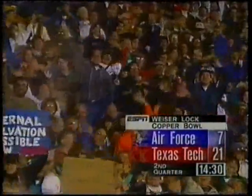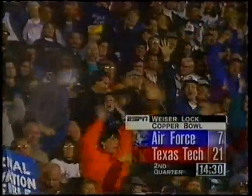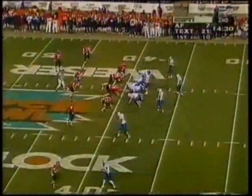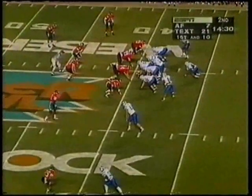To 7, Texas Tech. 30 seconds into the second quarter. Brad Nessler, Gary Danielson, Adrian Karsten with you from Tucson. First down at 10. The Air Force Falcons.